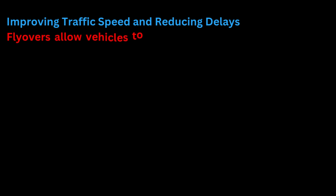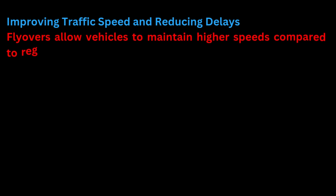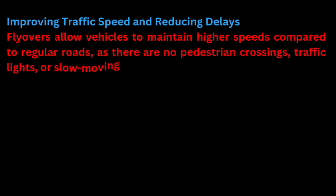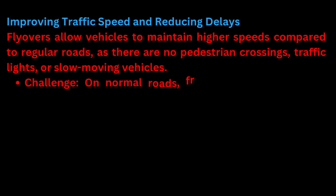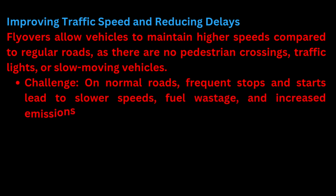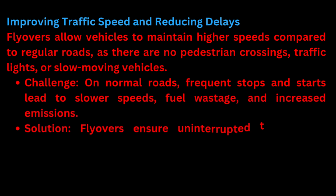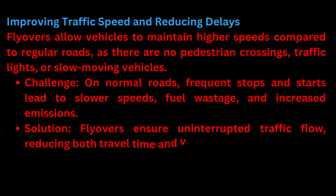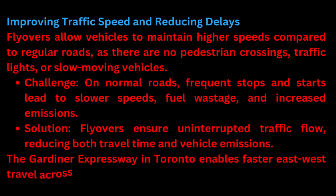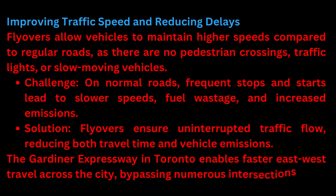Improving traffic speed and reducing delays. Flyovers allow vehicles to maintain higher speeds compared to regular roads, as there are no pedestrian crossings, traffic lights, or slow-moving vehicles. A challenge. On normal roads, frequent stops and starts lead to slower speeds, fuel wastage, and increased emissions. Solution. Flyovers ensure uninterrupted traffic flow, reducing both travel time and vehicle emissions. The Gardiner Expressway in Toronto enables faster east-west travel across the city, bypassing numerous intersections.